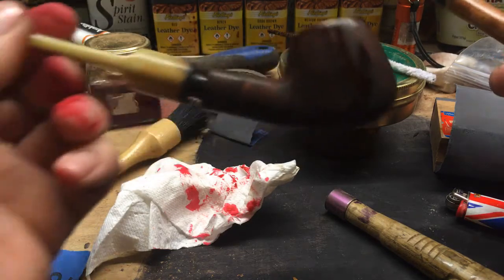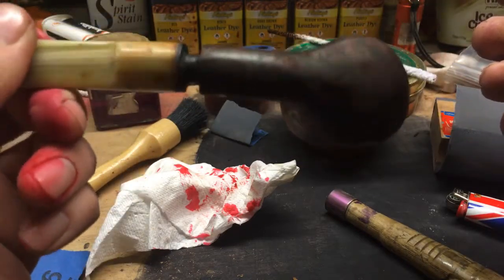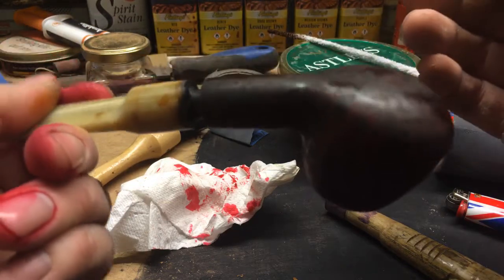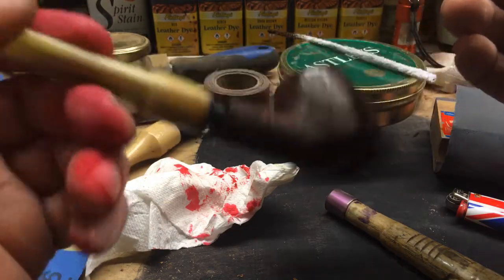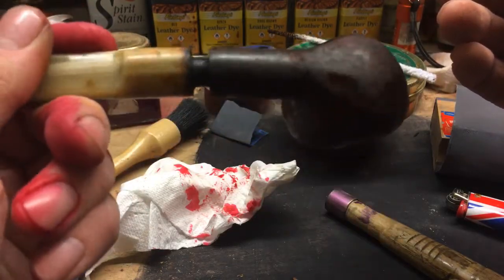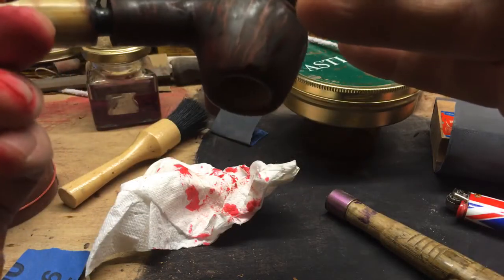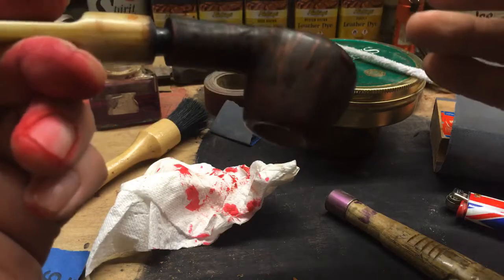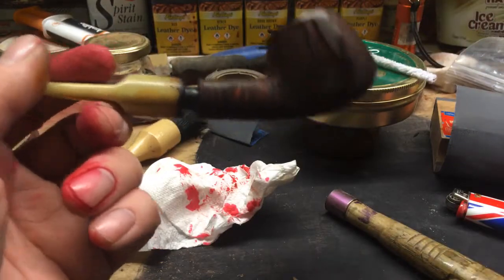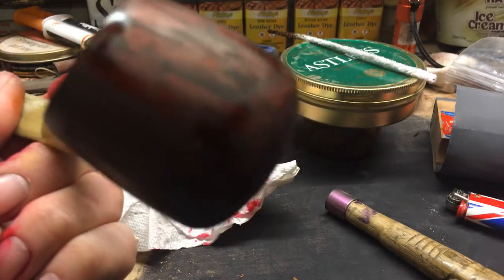For those of you who haven't seen it yet, this is where we're up to. We've put the golden staining on it, a heavy dosage of golden staining. And tomorrow we'll take that off and hopefully be left with a lovely golden contrast pipe. You can kind of see it there. Do you think I should give it another coat, Mike? It's probably got 2 solid coats on there now.